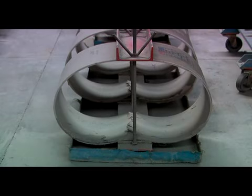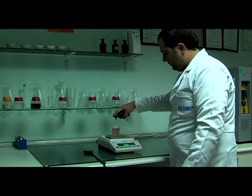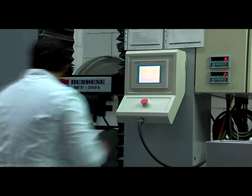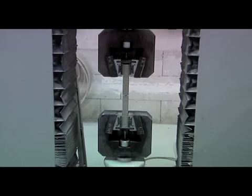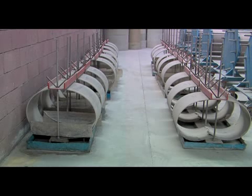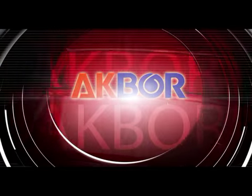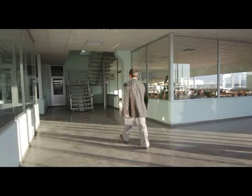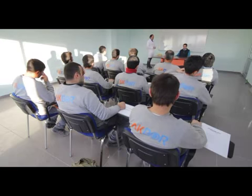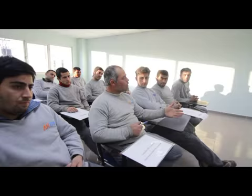In addition to tests such as surface hardness, wall thickness, pipe length, stiffness, ring tensile strength and composite analyzing in laboratories of Akbor that are equipped with high technology, tests such as impact strength and junction performance are also made. Site supervisor and technical staff that will assist in technical introduction and application of the product give service by providing technical support on project basis in Akbor, which pays attention to customer satisfaction.